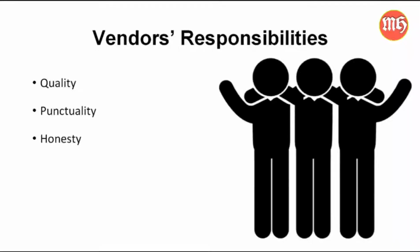Vendor responsibilities grow out of fundamental ethical considerations, such as an obligation to keep your word and provide what you say you're providing. Customers are more likely to continue doing business with a vendor who takes responsibility and stands behind his products than one who is evasive and fails to deliver what he promises.